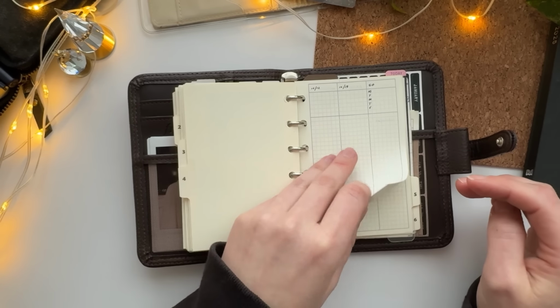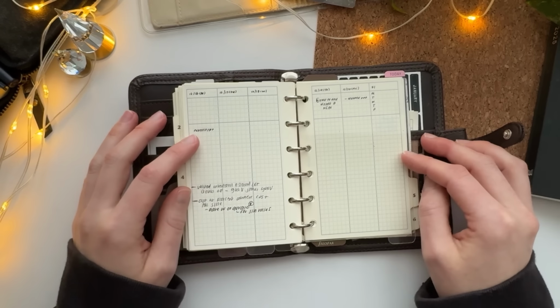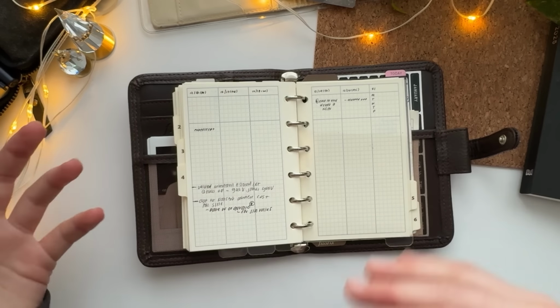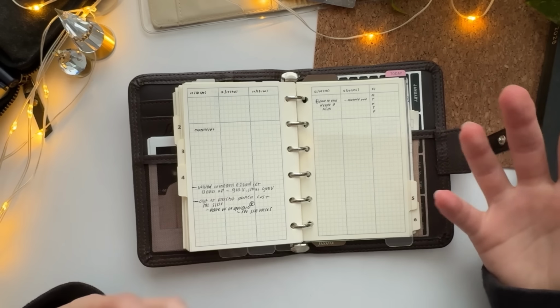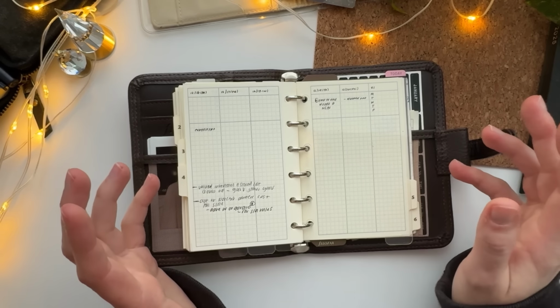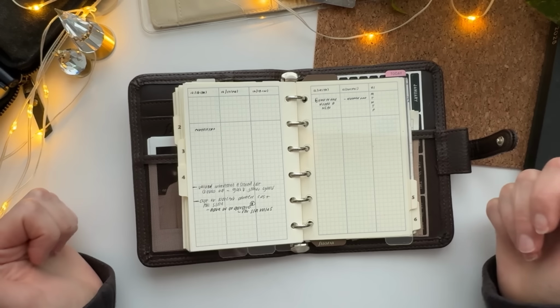Section 4 is for my day job. I do work as a solution architect, and this is just running to-do lists for direct contact asks and requests. The majority of what I do for work is digital, so I don't need a whole lot of space just to do daily to-do lists and things like that.